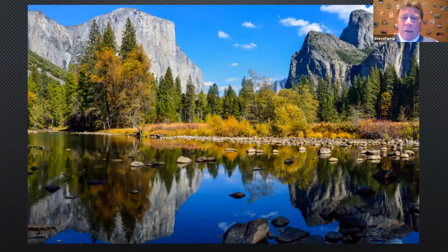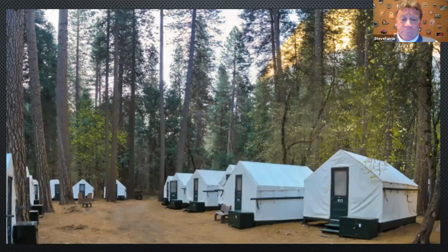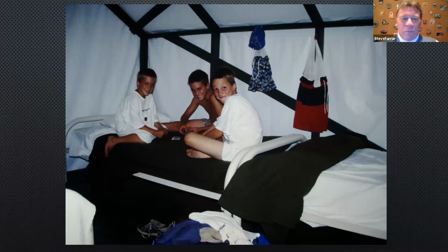The Merced can be very docile if you're not there during the spring runoff. Curry Village, there are tent cabins that you can rent. You don't have to rough it in little pup tents. They're pretty cool. They've got sheeted beds and cots and stuff.